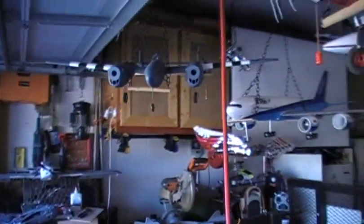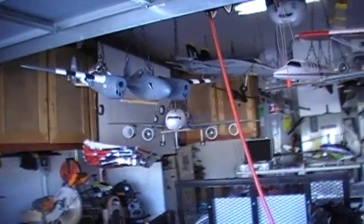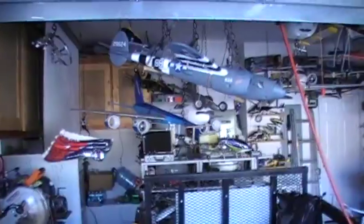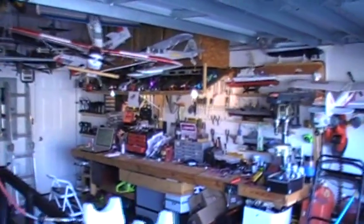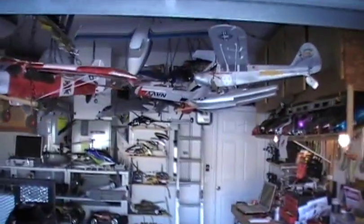Let me try to do some panning around so you can see it all hanging. I think I've got room for a few more planes. Oh, my P-38, can't forget about that boy. I'm actually redoing it, restrapping all the motors and everything. Get her buckled down better. And there you have it, my messy garage.